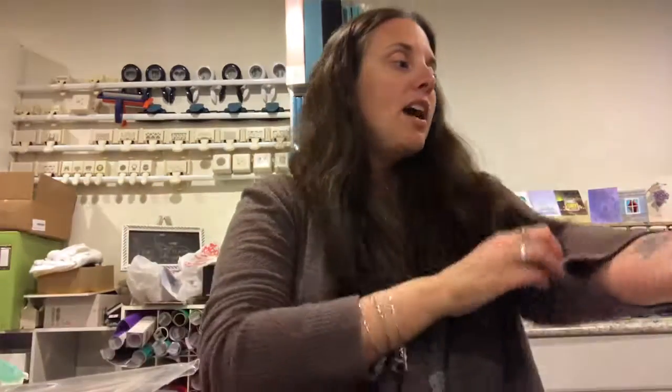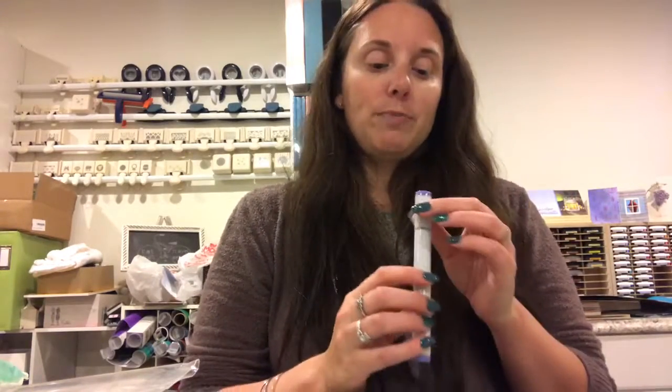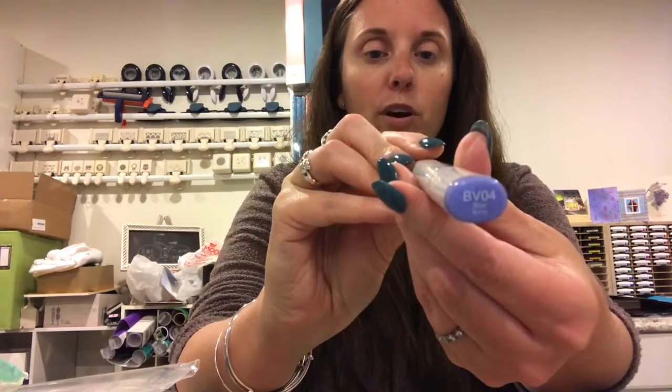So I bought that. And then I bought a Copic marker, which I have no idea where it is. I'm assuming it's upstairs somewhere, with all the rest of my Copic markers. Now tonight I went to Michael's, and the only reason I went there was because it was right around the corner from Hobby Lobby. So I figured I was coming that direction, and I just went a little bit out of the way to go to Michael's. But I got this BV04, which is blueberry. So that's another Copic marker.